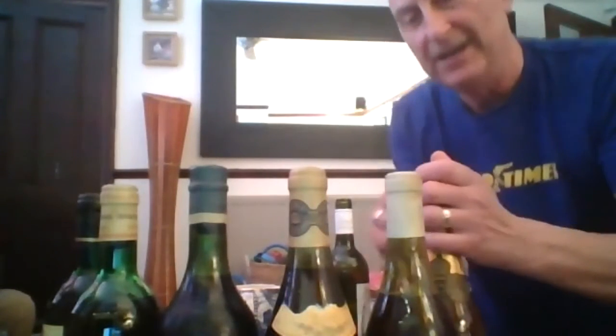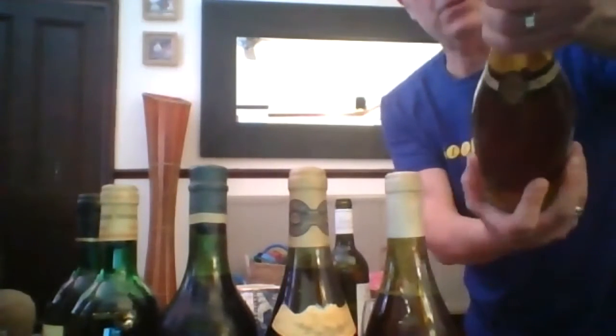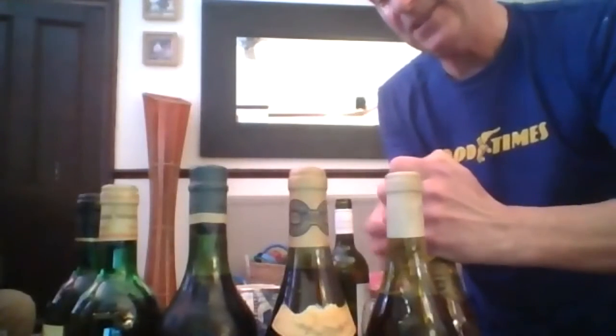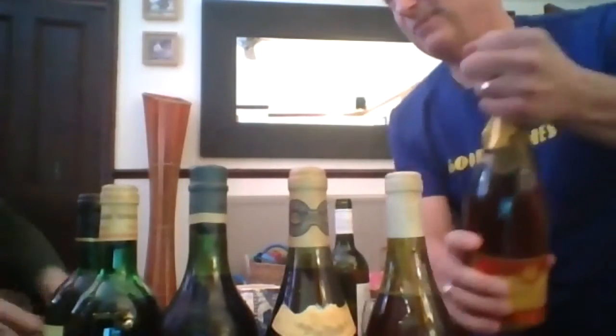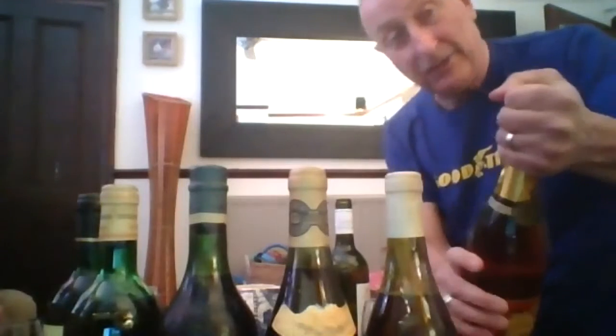So we're going to open the rosé first. I don't know if it's got a year on it. I haven't got my glasses on, so I can't see. Well, it's just non-vintage, I think. So we shall open it and see what it does. I'd be very surprised if it's got any fizz left in it. So remember to twist the bottom of the bottle, not the cork.